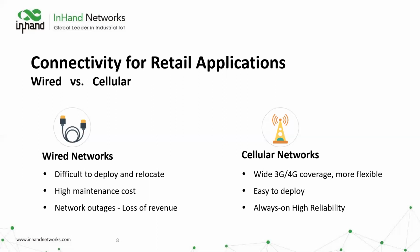Whereas with the cellular networks, wide 3G, 4G coverage, multiple failovers, you can use the existing infrastructure, and then you can immediately fail over to 4G, or you can fail over to 3G. You could be using the 4G network. If it goes out, it'll fail over to 3G.